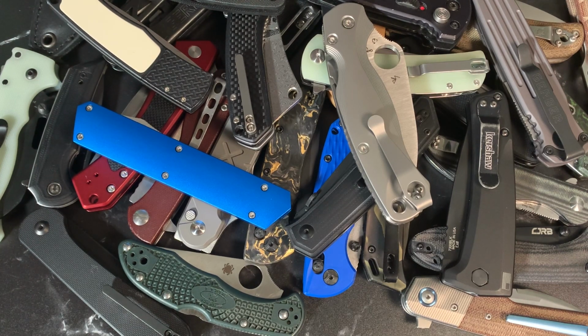It's almost the end of 2022, and I thought I would take a moment and look back at the knives that I carried fairly routinely throughout the year, share a few thoughts on how each of these knives served me, maybe pick a couple of favorites. A lot of these things have been featured on this channel before in other videos. So if you follow the channel, you're likely to have seen most of these knives at some point, but not in this context and not all in one go.